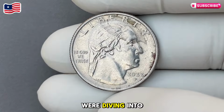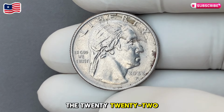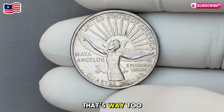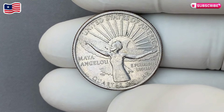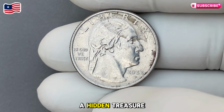Top 3, we're diving into one of the most exciting coins to come out of recent years, the 2022 Maya Angelou quarter. Now you might be thinking, 2022? That's way too new to be valuable. But let me tell you, this coin isn't just a piece of modern money. It's a work of art, a cultural tribute, and for a lucky few, a hidden treasure that could be worth a fortune.